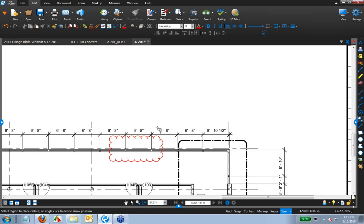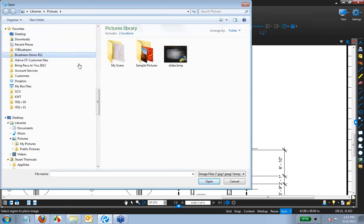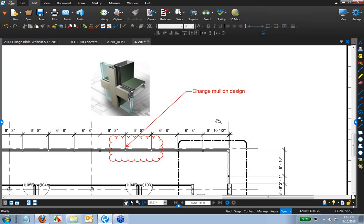I'm also going to select a callout, and I'm going to make a note here that says change mullion design. And I can even drop in an image. There's a little icon here that looks like a stamp with a tree and a sun, I think it is. I can click on that insert image icon, and now I can browse for an image, whether it's an image from the internet or perhaps a site photograph I want to put right on the PDF. I can do that. Go ahead and drop that right here on the PDF, just like that.